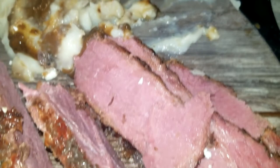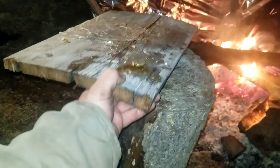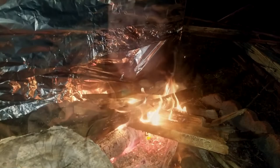Oh, man. That most certainly didn't suck. When you eat your meal off of an old board that you happen to find, you don't have to do dishes. They're disposable. That's what I'm talking about.